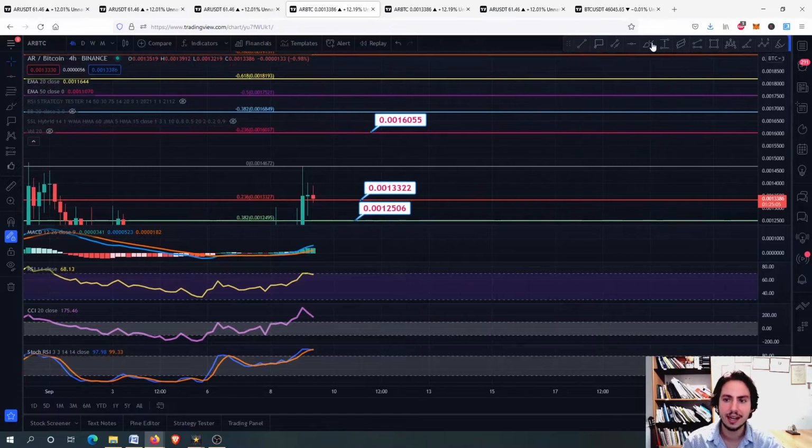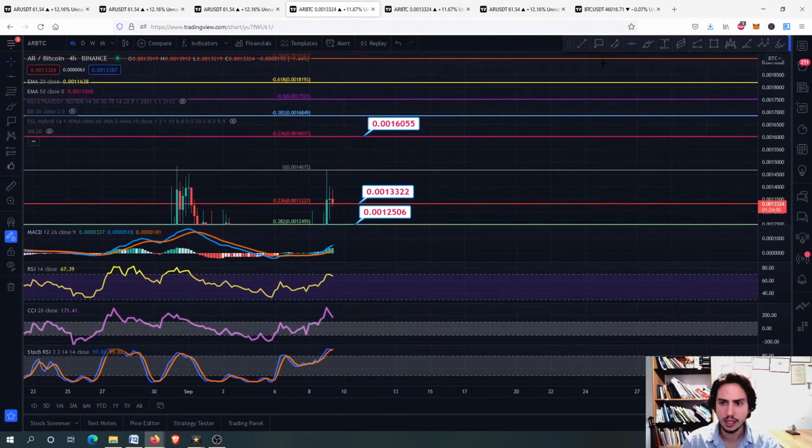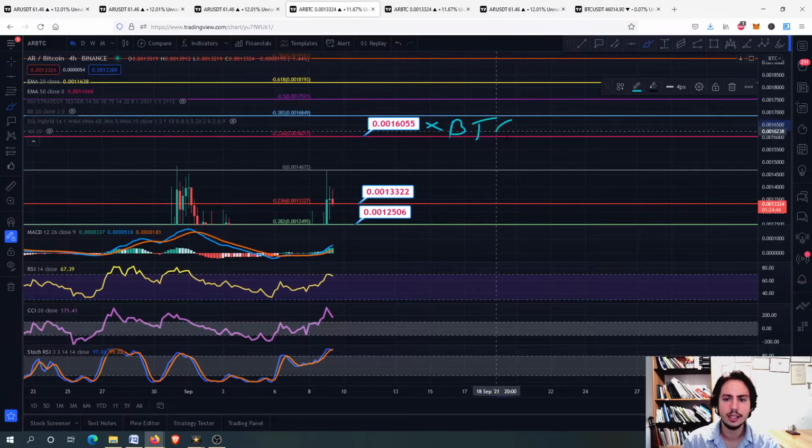That means that if you multiply this price label with the current price, as ARWEAVE reaches this price target, then you will get ARWEAVE's price in USDT valuation as well. So what you need to do is multiply this number by the current price that Bitcoin will have, let's say BTC. Okay, so you get a number and you can calculate it that way.